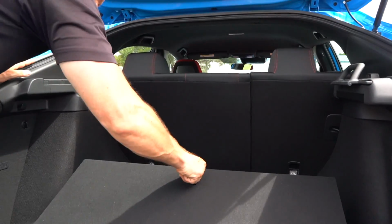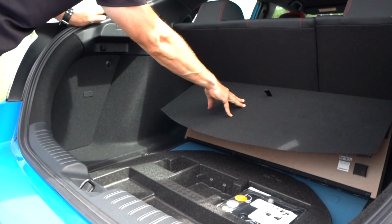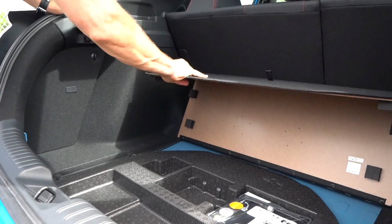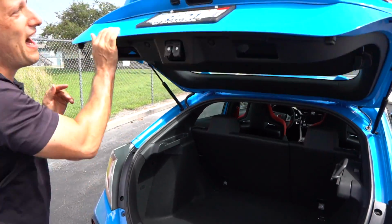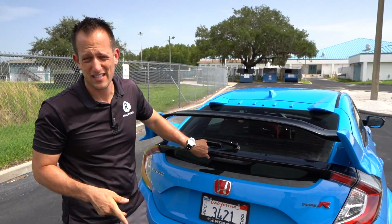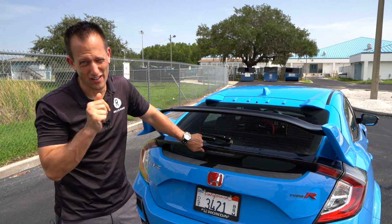We lift up the cargo mat, and guess what? You just have a can of flat fix and an air pump. No spare tire, obviously, to cut the weight. We'll bring that back down, but if you're ready, I'm definitely ready. I've been waiting for this. Let's go ahead, take this Honda Civic Type R for a little spin.